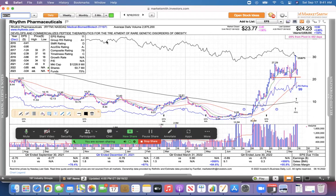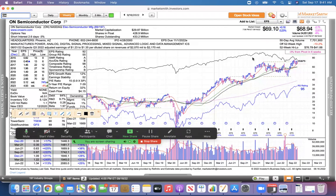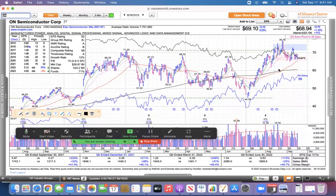So anyway, I'm not going to spend too much time on the biotechs today because I want to move on to another group, the semiconductors. ON Semiconductor, or ON Semi, ON is the ticker. Nice consolidation period. This thing's got the uptrending 200 and the 50, and it closed right where the 21 and the 10 merge. Sounds like a freeway, huh?